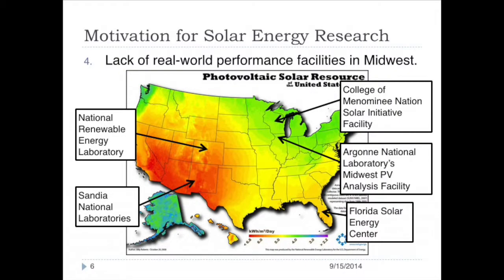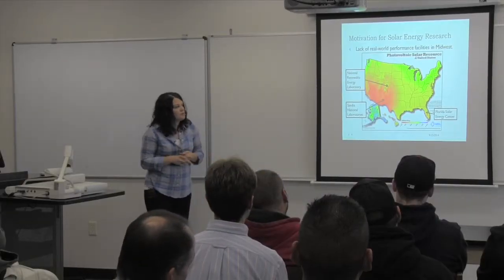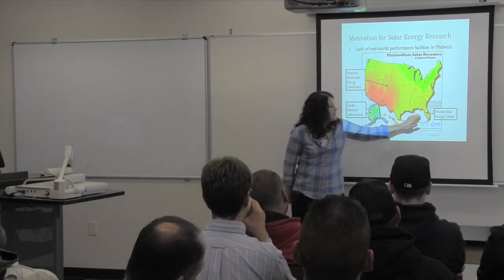Additional motivation: most of the real world performance facilities are in solar intense areas. NREL is located in Colorado. We have Sandia National Labs out of New Mexico and the Florida Solar Energy Center. These are the main performance facilities within the US. And as you can see, according to this guide here, these are very solar intense areas.